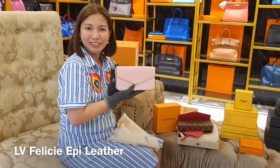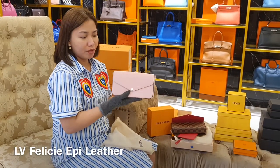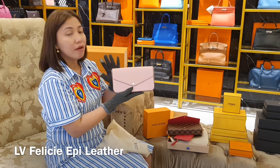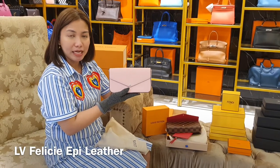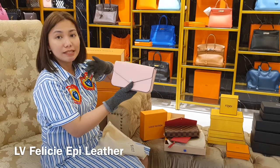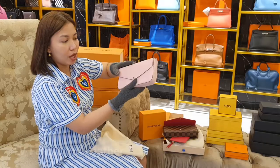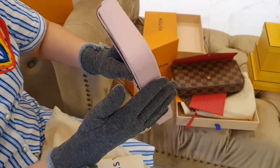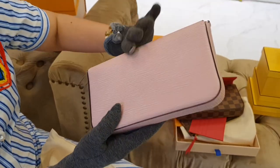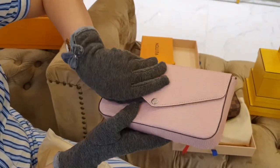ayan! O, di ba ang ganda ng kulay? Another rose ballerine or rose poudre na color from Louis Vuitton Felicie. This one is in epi leather. Silver hardware naman siya. Here, this one is slightly used lang. Pero guys, super good as brand new condition pa siya. Fresh na fresh pa. And even the corners. At kahit ganun yung color niya guys, this one, medyo madaling linisin kasi epi leather siya.